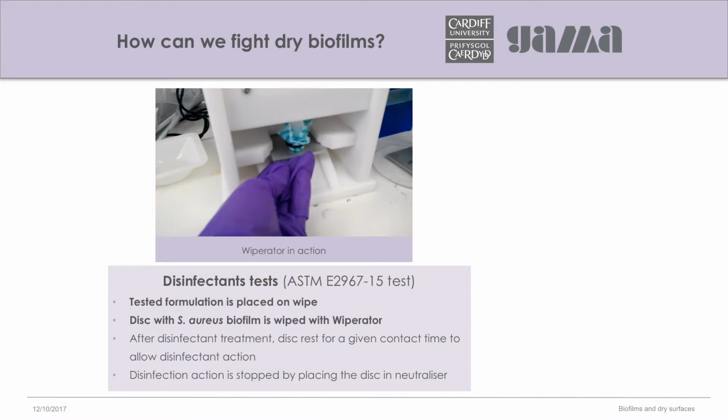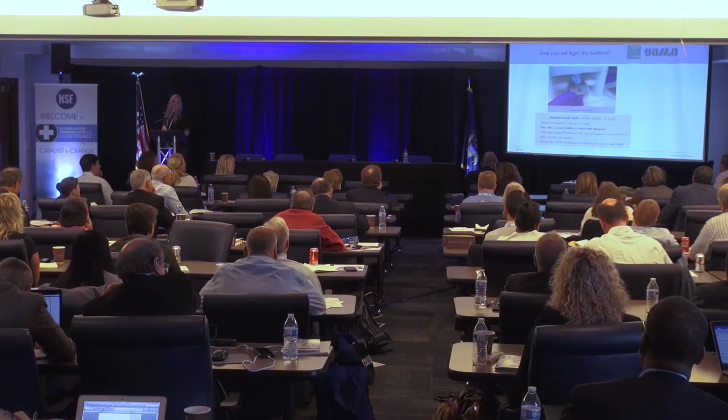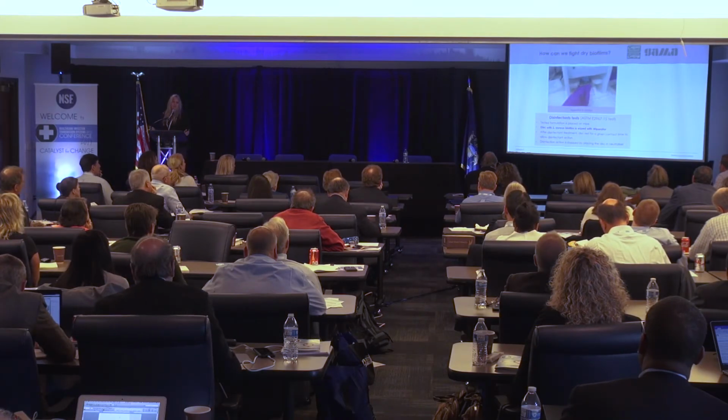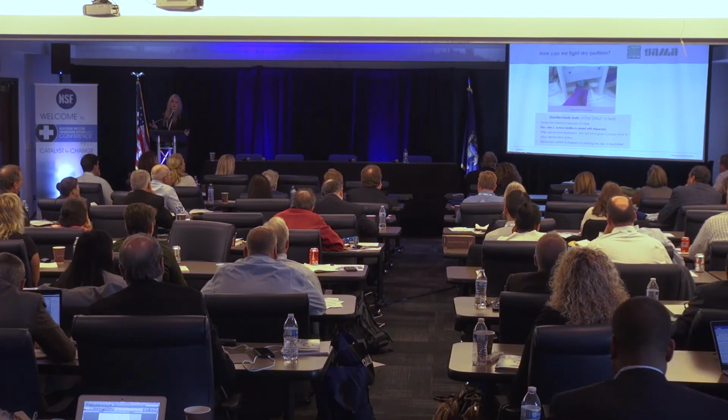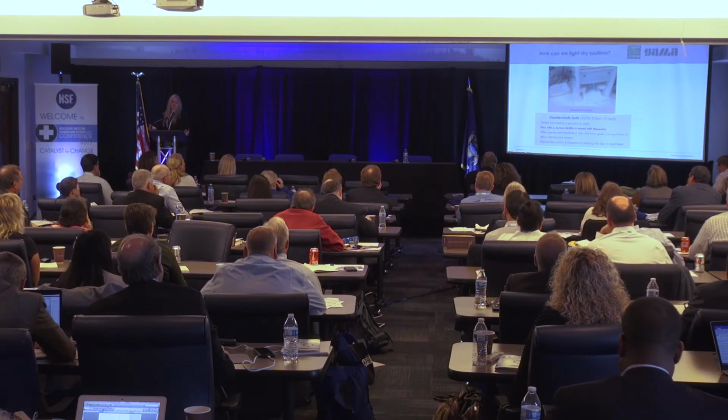We are performing disinfectant tests to check how much bacteria can be killed. We are using the HTM test, and basically we place the disinfectant that we are testing on a wipe, and then wipe the disc with the artificial Staphylococcus biofilm from both sides, because the bacteria are able to adhere and form biofilm against gravitational forces.